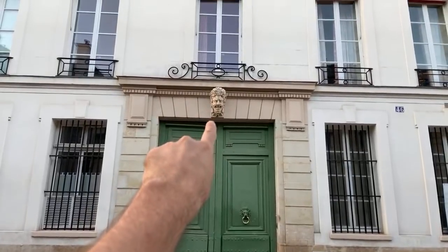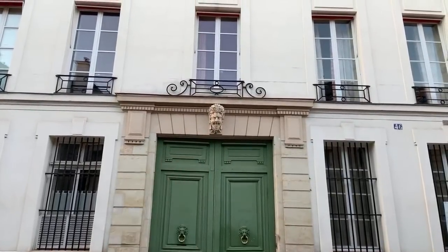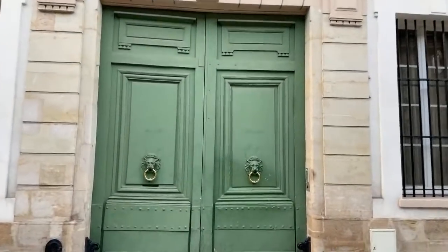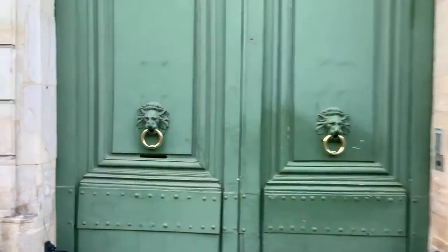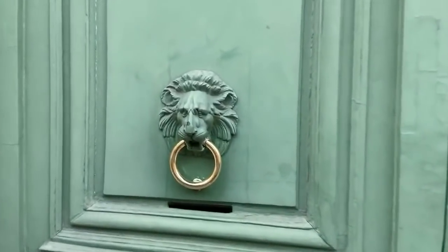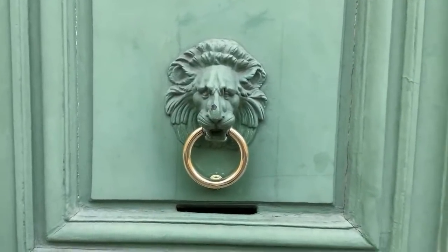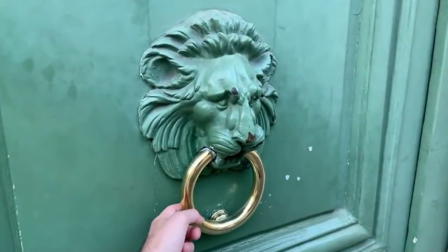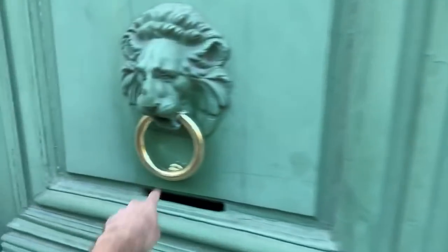Extra points for the mascaron or whatever it was called. And a nice color and shape, we can get up to 10. So this one is close to a 10, with some more lions, which is a sort of recurring theme really, isn't it? And yeah, I'm not so impressed. See, that would be for a full score.